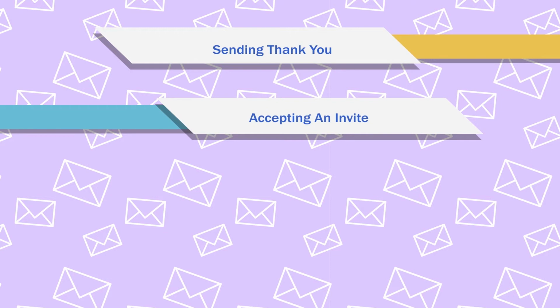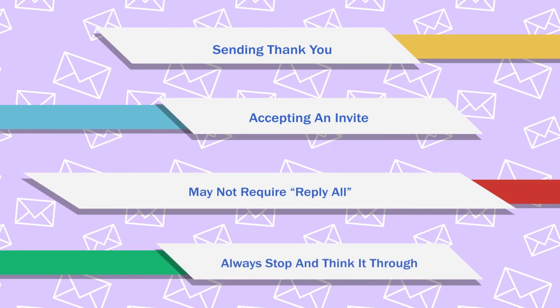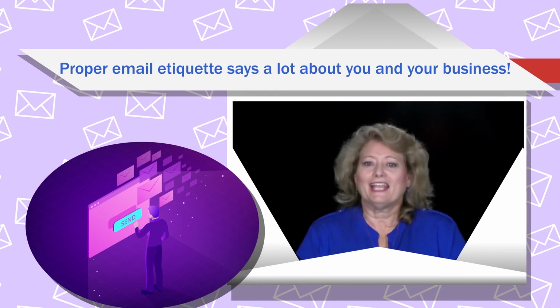For example, sending thank you as your message or accepting an invite from one person may not require reply all. No matter the case, you should always stop and think it through before clicking Reply All and sending a mass email out to others. Remember, proper email etiquette says a lot about you and your business.